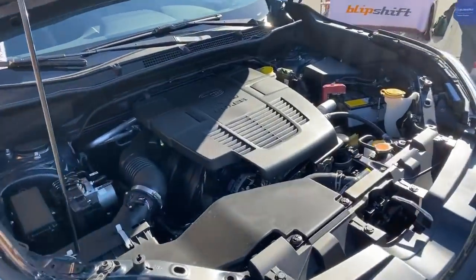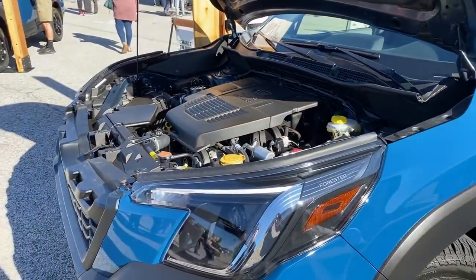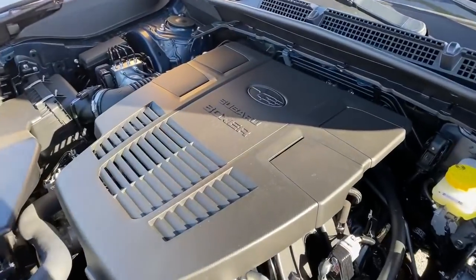Unfortunately, no hood pistons yet. So let's flip this around. And there, yep, no turbo, just like you would expect. Mid-cycle refresh, turbos usually are added on regular full redesigns.